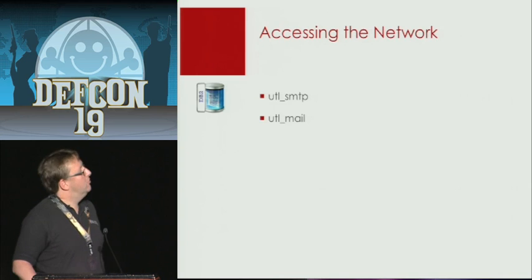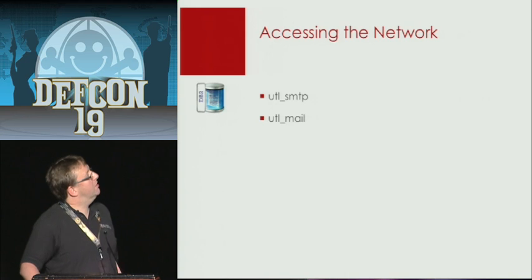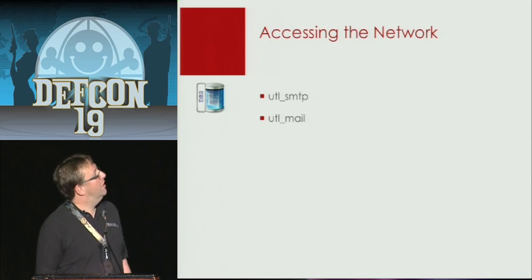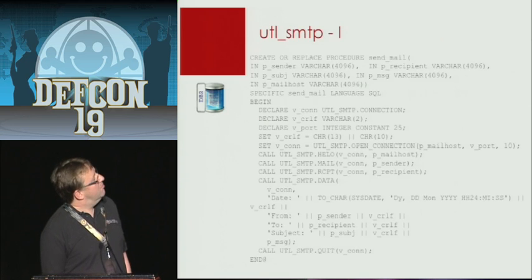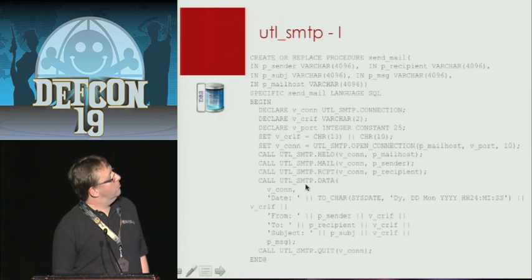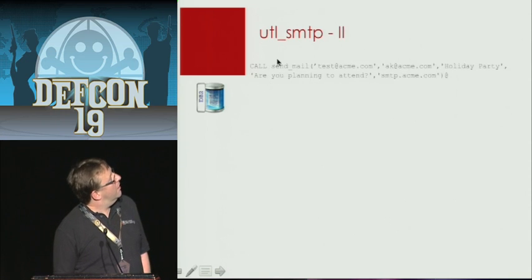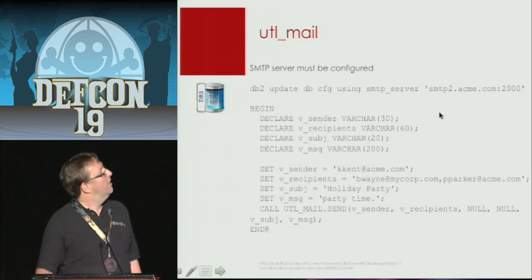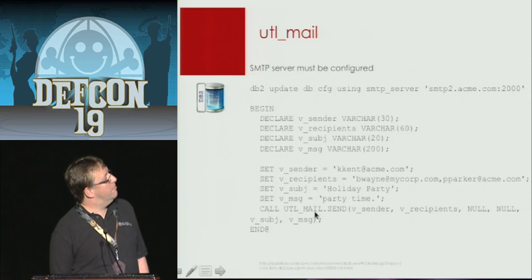Accessing the network, I haven't found something from the original DB2 part, but the Oracle stuff in DB2 has two problematic packages. One is UTL SMTP and the second UTL mail. With UTL SMTP, you can write a small stored procedure block, and then you can define the message, the date, the SMTP server, and then you send the email. If DB2 is configured for using UTL mail, you have to configure the SMTP server in your system. And in this case, you can just use this call utlmail.send, and then you specify sender, recipients, and so on.